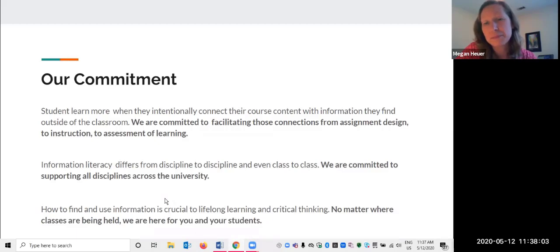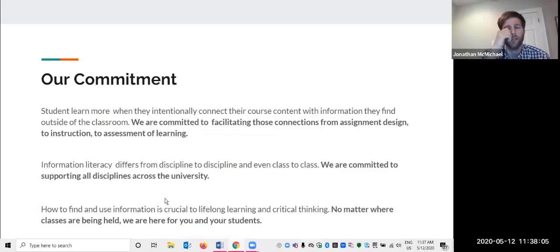Yeah, I would say it's a really exciting time to be a librarian because the information world has changed so much, and institutionally there probably wasn't something that was teaching this, but it's become such an important part of how to be successful both in and outside of college, and that's our specialization, and we want to make sure that students are making those connections. All right.